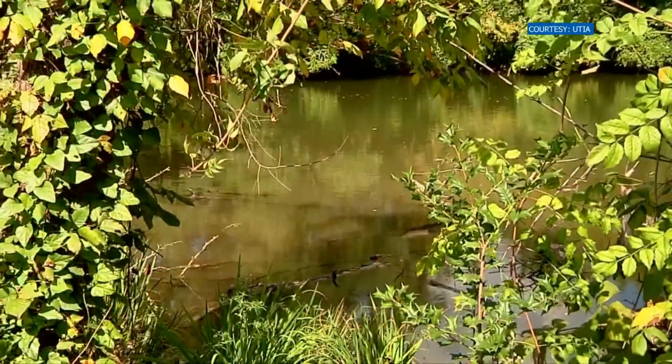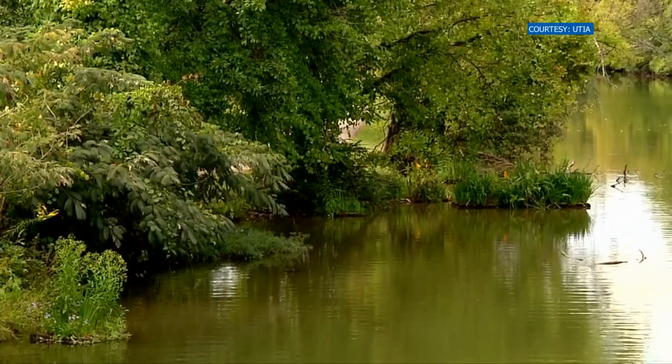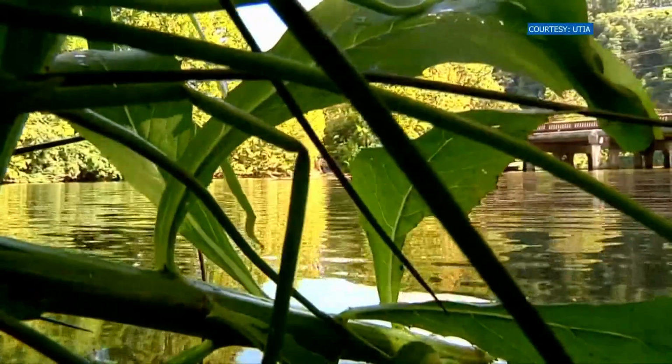Third Creek remains an urban beauty that can be better. We may see more floating wetlands added here, a plan to improve the environment that's sitting right on top of the water. This is Charles Denny reporting.